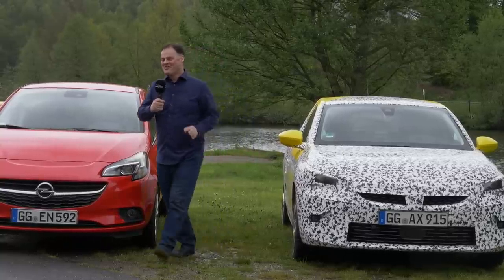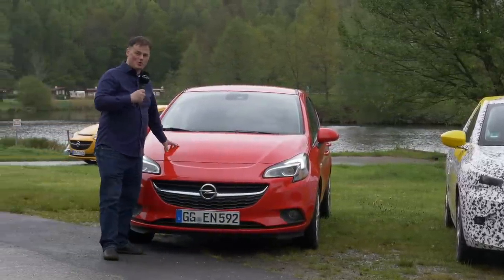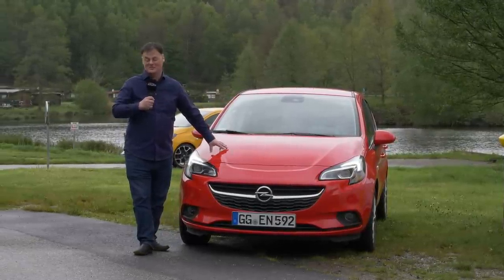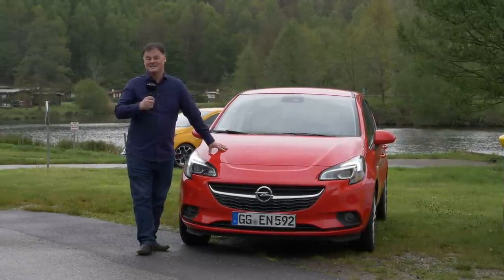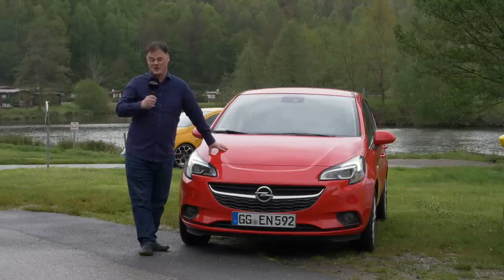Somewhat unbelievably, this year marks the 37th anniversary of Opel's Corsa. And until now, this was the most recent version. This is Generation 5. We're here today to take a test drive in the validation version of the sixth generation. Now, what does that mean?